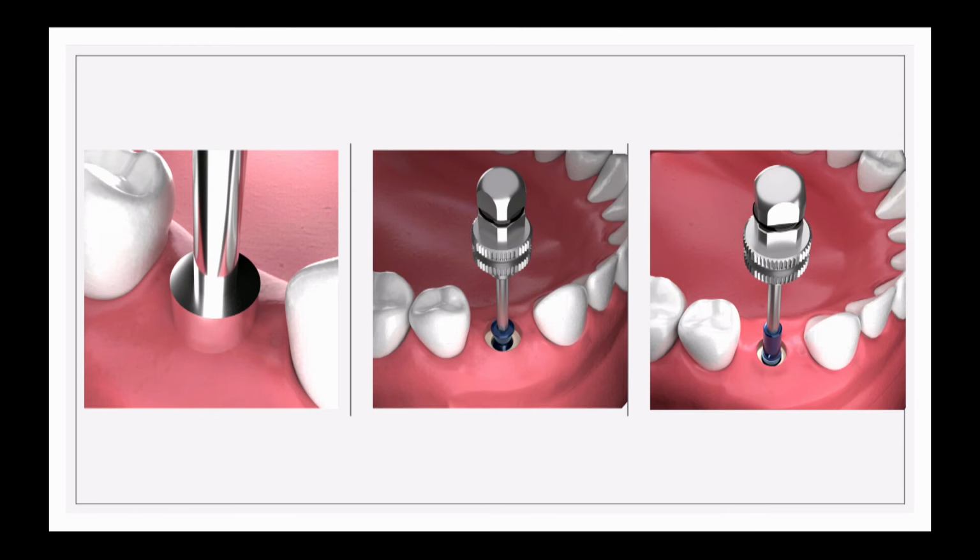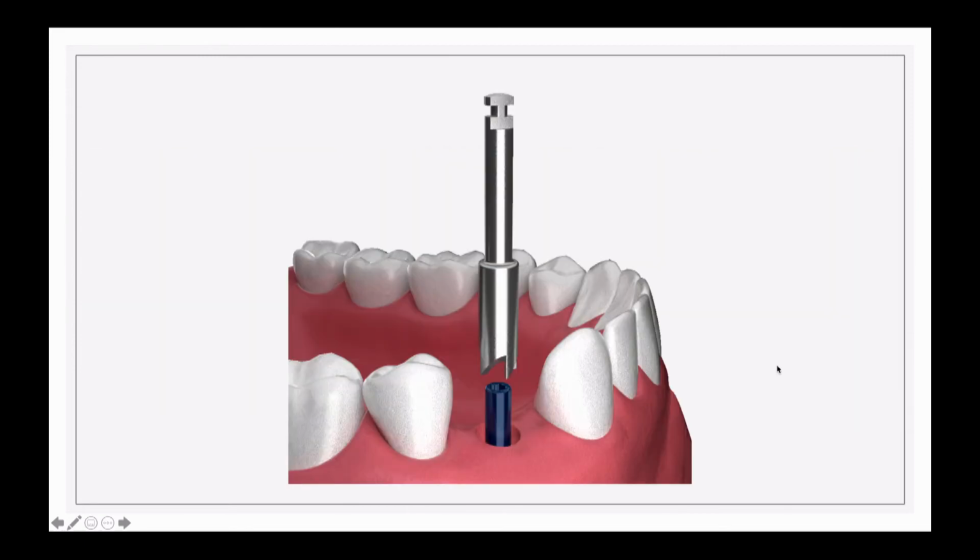If you're using a subcrestal implant, you're going to have to get to the cover screw to take it off. Let's assume this implant was placed subcrestal. So we've used a biopsy punch, got into the cover screw to take it off. Once the cover screw's off, we're going to put on a guide pin, and then you're going to profile the tissue and bone out of the way with that profiler.